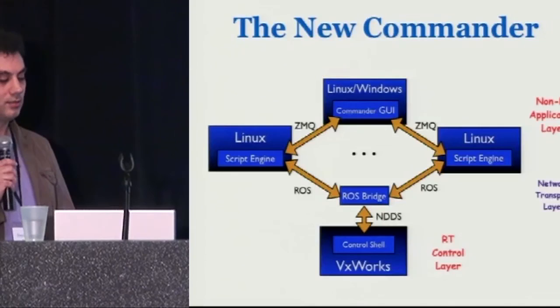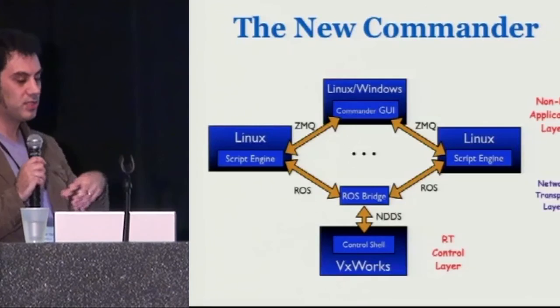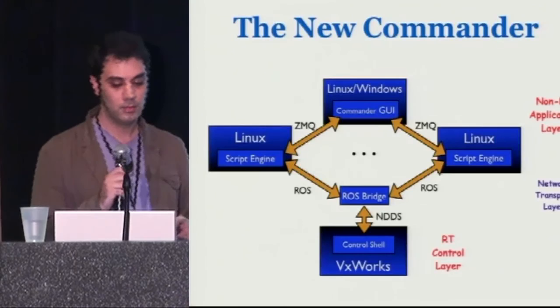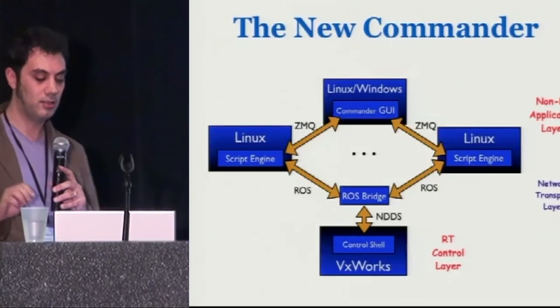The way we actually do it is we use 0MQ. We take the scripts, they're all Python, so we essentially just pickle up the scripts, and then we send them over 0MQ to the different script engines on the network. This was really meant so that we could have cross-platform capabilities at the GUI level. The GUI is just QT, and the pieces of code get sent over 0MQ, which is platform independent.